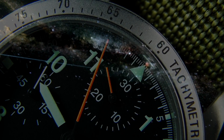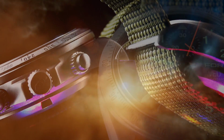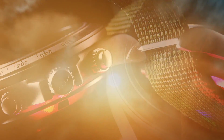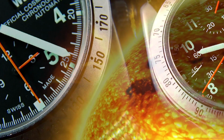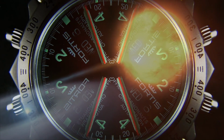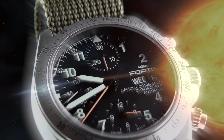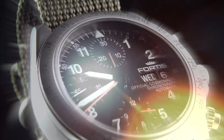Horology, the final frontier. These are the voyages of the urban gentry. Its continuing mission: to explore strange new watches, to seek out cool vintage pieces with pure class, to boldly go where no watch channel has gone before.